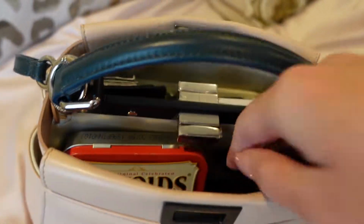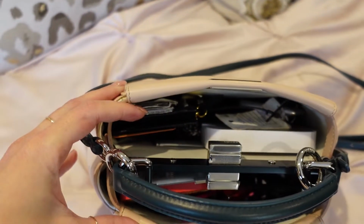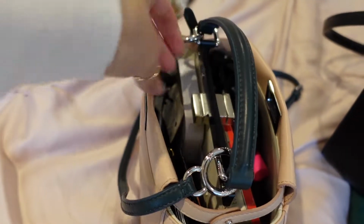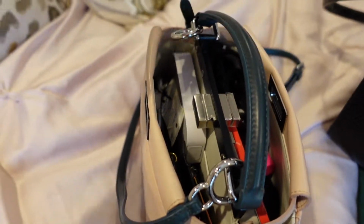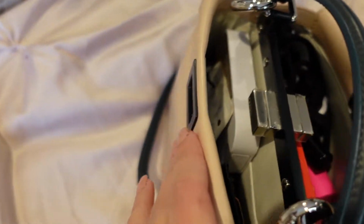Then the face mask. So I wouldn't stuff this too much more because it is pretty packed. As you can see, it does really stretch open, which is why it would really put pressure on this leather to close it up. So this is how I would leave it.